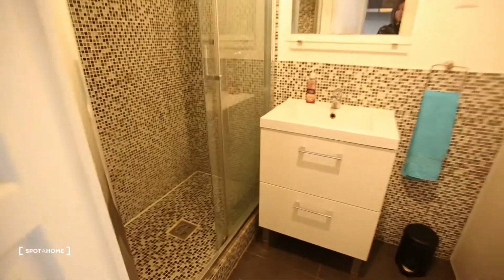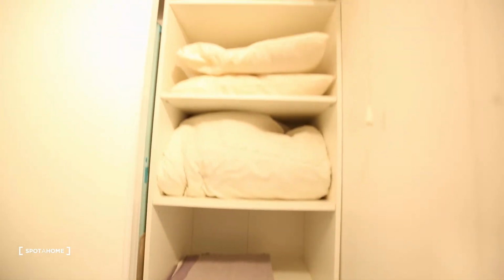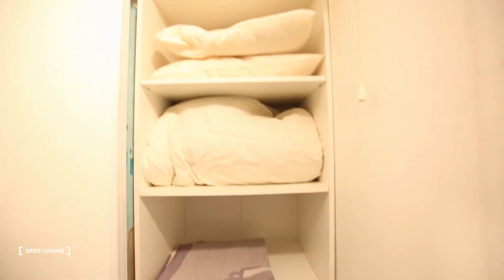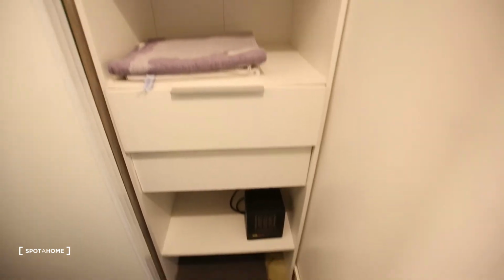And then here, this is the bathroom. Really nice remodeled bathroom. And here you have some storage place with some cushions and towels.